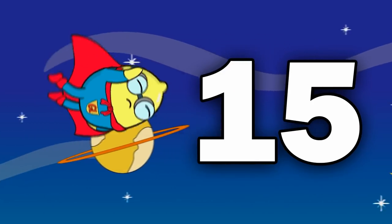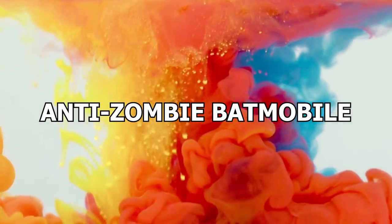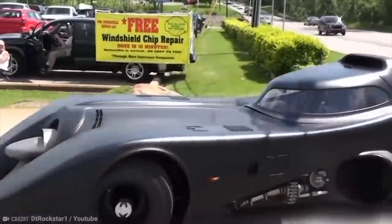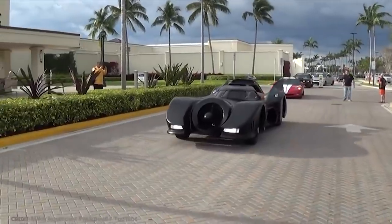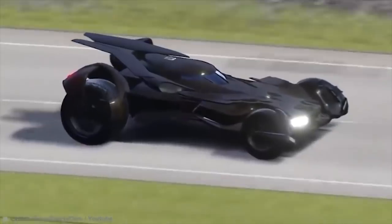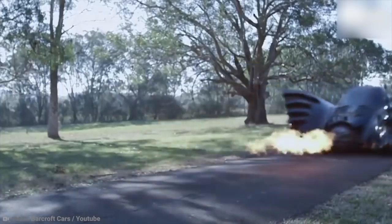Number 15. Anti-Zombie Batmobile. Batman has always had some cool cars, even the original Batmobile was kind of amazing, and when your special superpower is money, you can afford to buy a new car every movie, which is not something Superman can do, working as a low-level journalist, believe me.